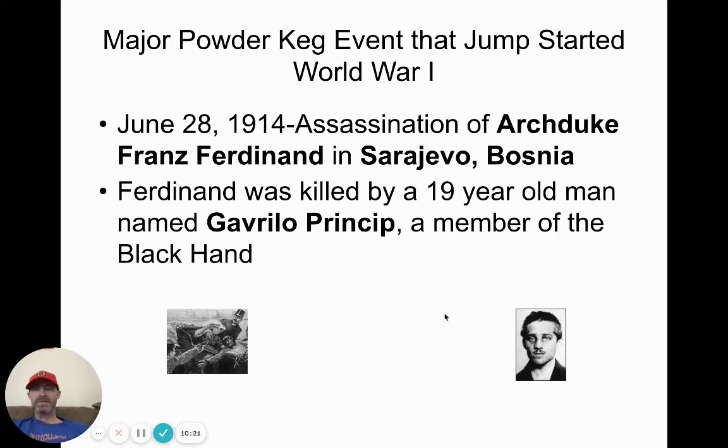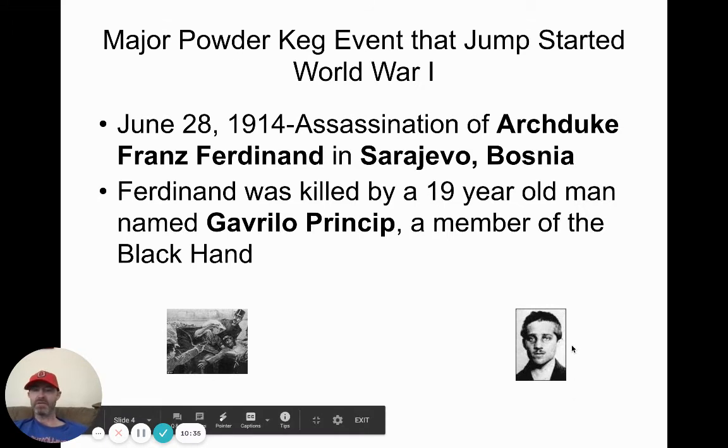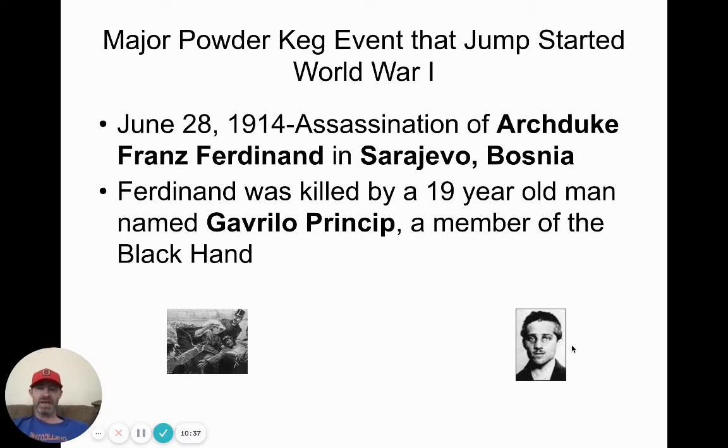Okay. And so basically, you had a group of people that were pro-independence. They were part of the Black Hand, which is a group that wanted independence. And a gentleman by the name of Gavrilo Princip, this is his picture right there on the right, he was 19 years old, so a pretty young man, but he basically is the one that was responsible, at least in pulling the trigger for the assassination of Archduke Franz Ferdinand.